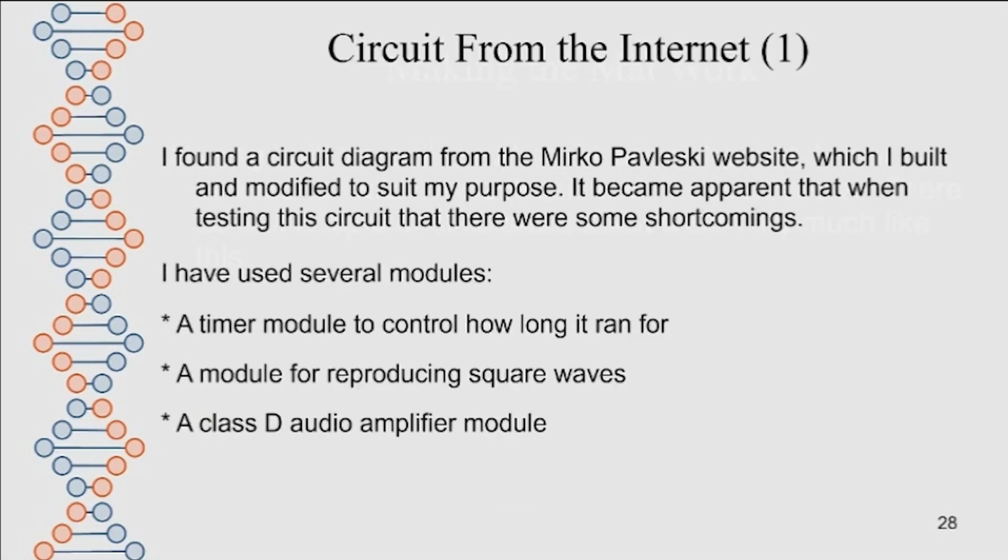I found a circuit diagram from the Mirko Pawlewski website. This is another Polish gentleman that I found, which I built and modified to suit my purpose. It became apparent when testing this circuit there were some shortcomings.